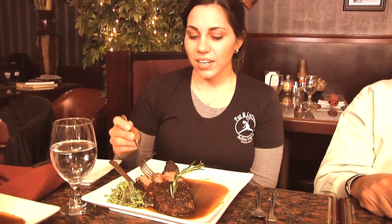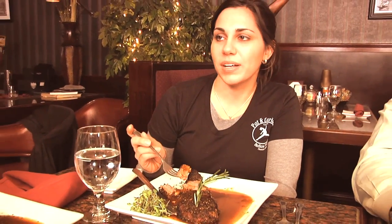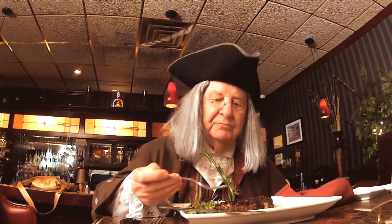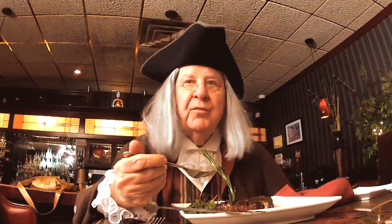Have you gotten into that steak? Yeah, I have. It's really good. It's definitely got a nice peppery kick to it, and the gravy kind of tones it down and meshes with the peppery taste very well. That pepper really does something good for it. And the sauce. That is a wonderful piece of steak.